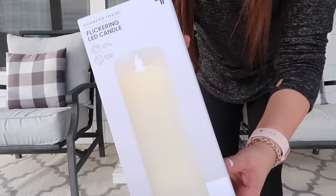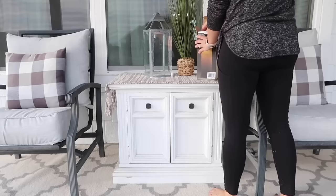So this is a candle that I love. I had an old neighbor introduce them to me and I love them. I was so excited when I found them at JCPenney.